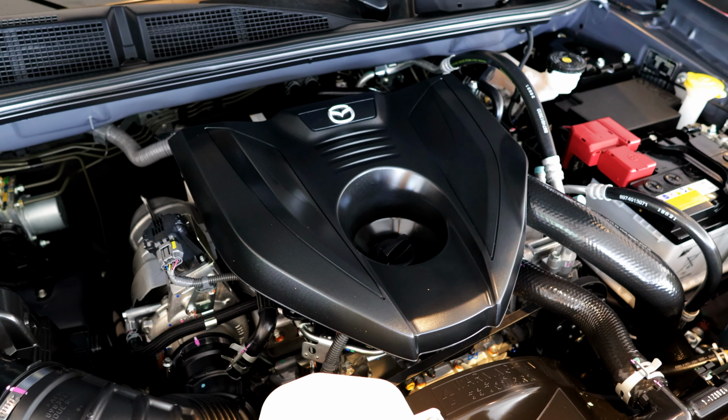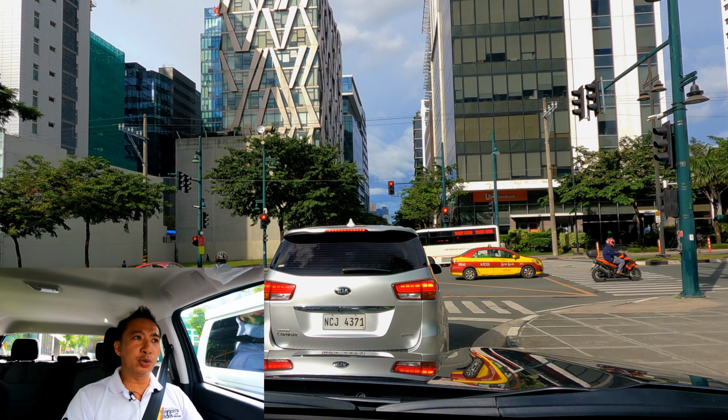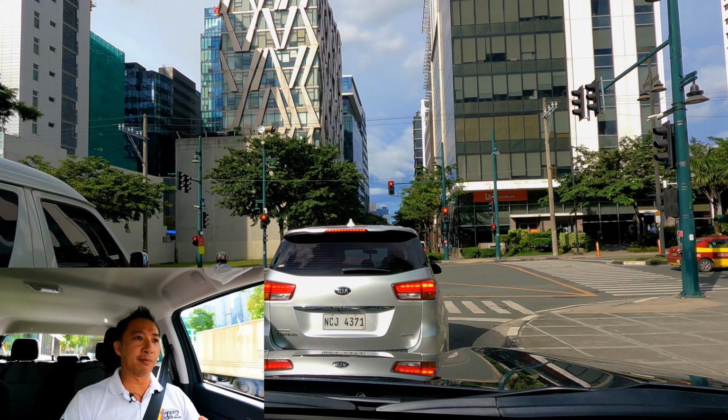Now when it comes to the overall cabin comfort of the Mazda BT50, we do get some pretty cold air conditioning here, and I like the fact that despite not having any window tint on this demo unit, the sun's heat outside doesn't really get inside the cabin too much. You see, Mazda has used a special treatment for its window glass such that it cuts down on infrared radiation, which helps to cool down the cabin a lot faster.